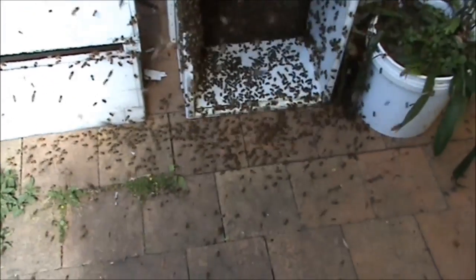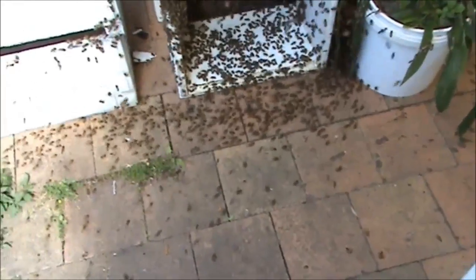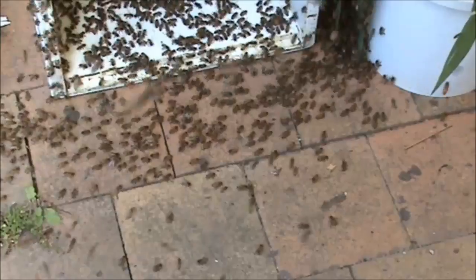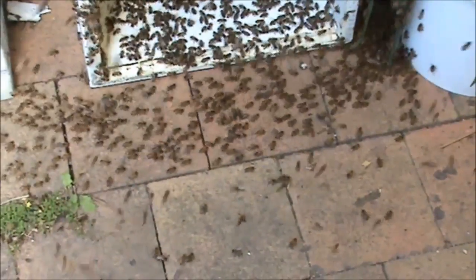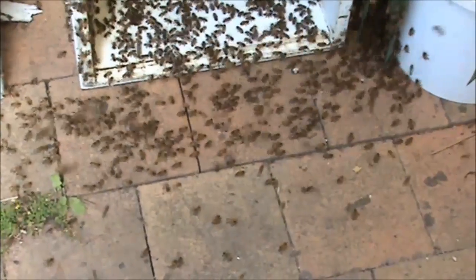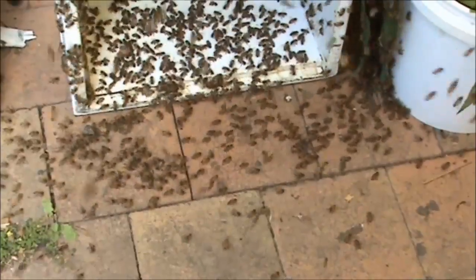Have a look, too big a swarm, it's huge. Have a look at them all marching on the ground. I'll just zoom in on that. The queen must be up in that cluster there. Yeah. Well, hopefully they'll all go into that box up there. Wherever they end up, we'll be able to consolidate them into one box.